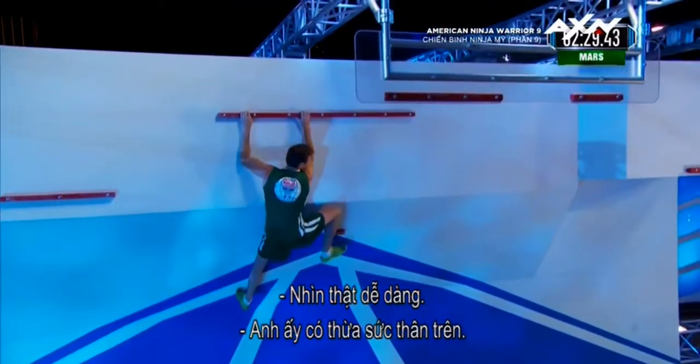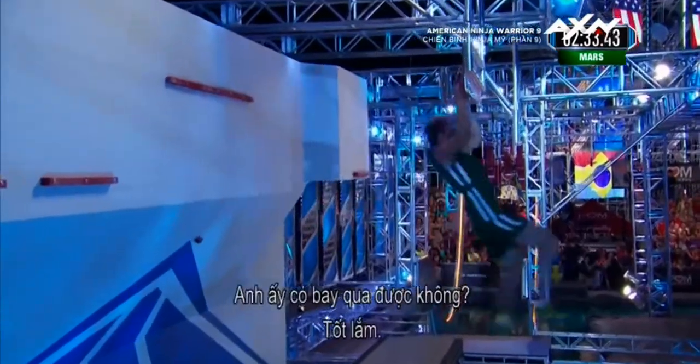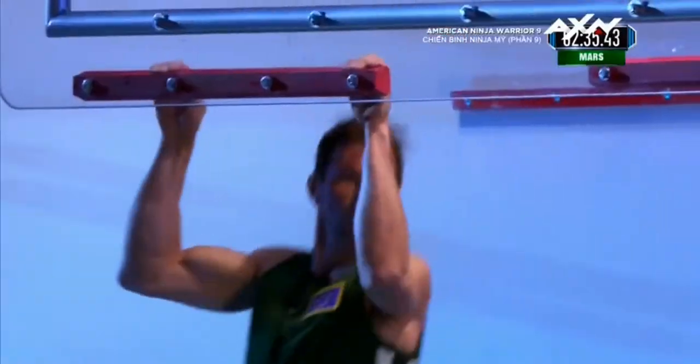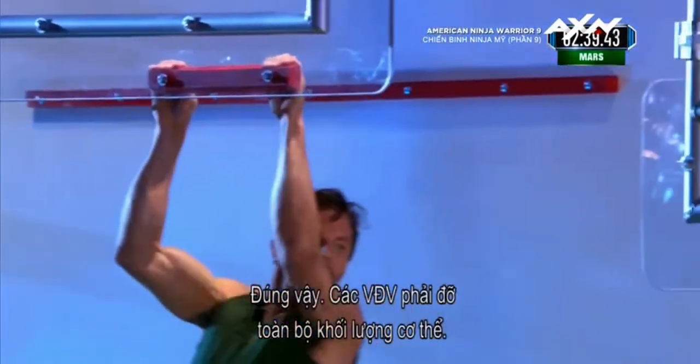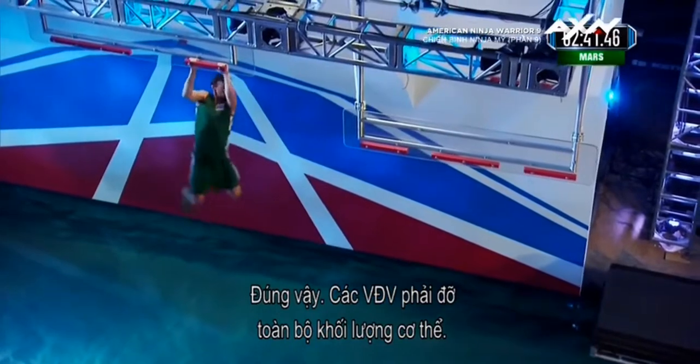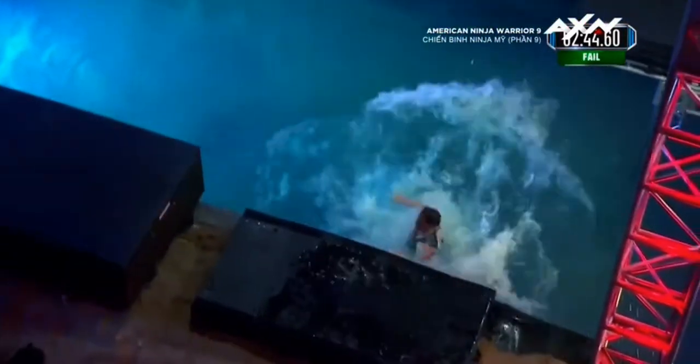Upper body strength. Now, it's the mobility that concerns me, though, with Mars. Now, can he make that transition? Nice. But it's been this lateral transition. It's so hard to traverse. I'm telling you, you've got to carry 163 pounds. Oh, no! Another one?